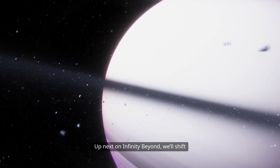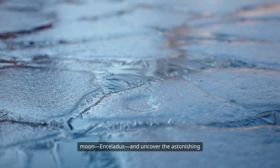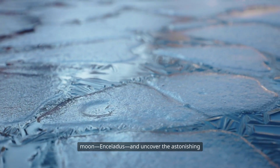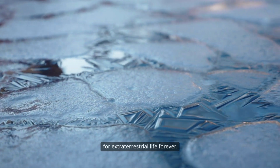Up next on Infinity Beyond, we'll shift our gaze to Saturn's other mysterious moon, Enceladus, and uncover the astonishing discovery that changed the search for extraterrestrial life forever.